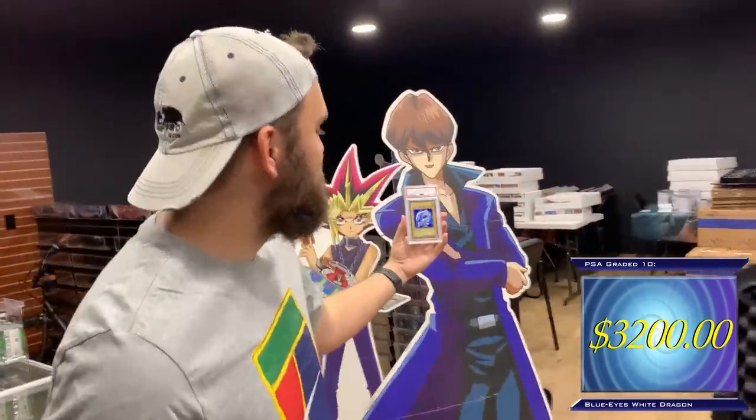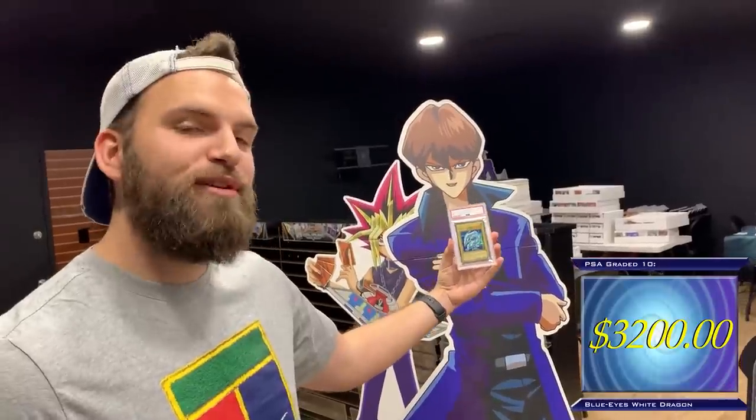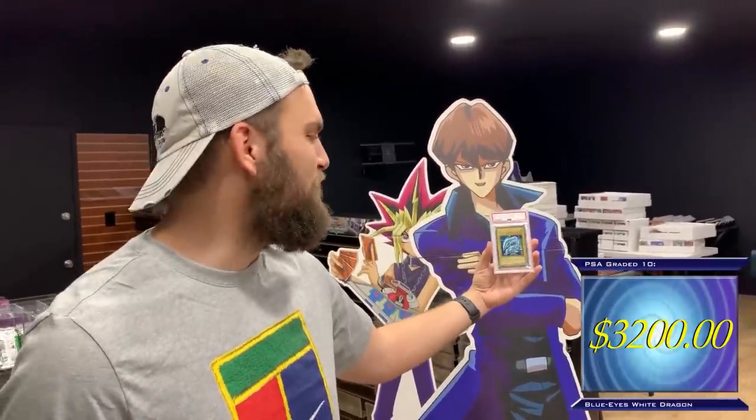I don't even think I've seen a sealed game by the way. I mean, I imagine it's at least $3,000 to $5,000 now. Crazy how time and investment really does affect some of these things. This is a Blue Eyes White Dragon that's worth over $3,000. I'm just gonna hold it up to the camera. Kaiba's just gonna give a little look-see. He's like, yeah, that's just one of my briefcases. Just wanted to show off a couple cards today.